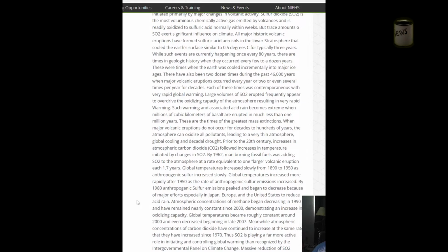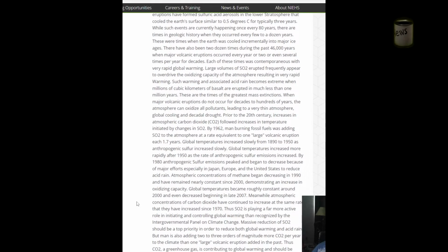Let me read that again. By 1962, man burning fossil fuels was adding SO2 to the atmosphere at a rate equivalent to one large volcanic eruption each 1.7 years. Global temperatures increased slowly from 1890 to 1950 as anthropogenic sulfur increased slowly. Global temperatures increased more rapidly after 1950 as the rate of anthropogenic sulfur emissions increased. By 1980, anthropogenic sulfur emissions peaked and began to decrease because of major efforts, especially in Japan, Europe, and the United States, to reduce acid rain.